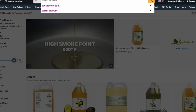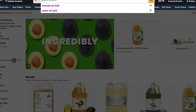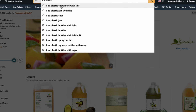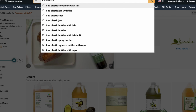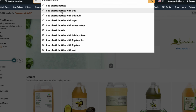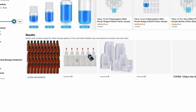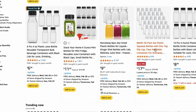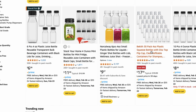Next, what we really need is containers. We need some sort of container. So, let's do 4-ounce plastic bottles with lids. Let's look for some plastic bottles. Okay, look at this, y'all. There's a 30 pack of 4 ounces. Didn't I just say we can do 30? 4-ounce plastic squeeze top bottles, which is really convenient for oils.